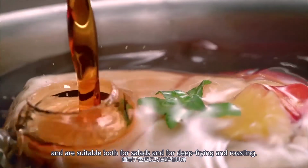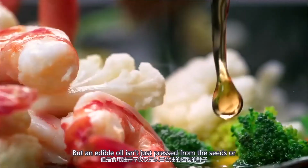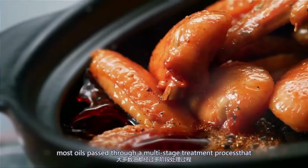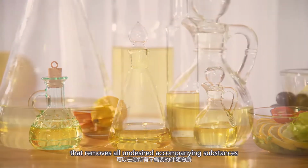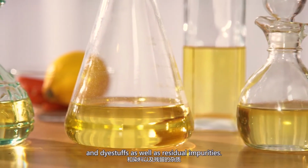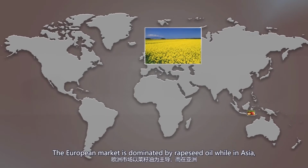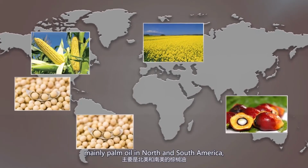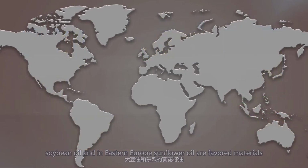deep frying and roasting. But an edible oil isn't just pressed from the seeds or fruits of oil-rich plants and then filled in a container. Most oils pass through a multi-stage treatment process that removes all undesired accompanying substances and dyestuffs as well as residual impurities. The European market is dominated by rapeseed oil, while in Asia mainly palm oil, in North and South America soybean oil, and in Eastern Europe sunflower oil are favored materials.